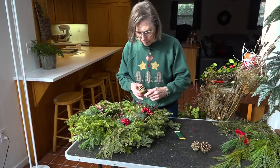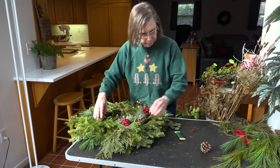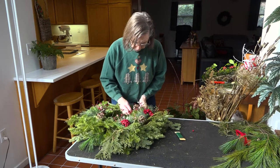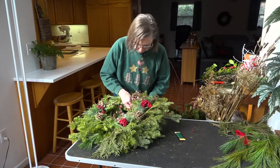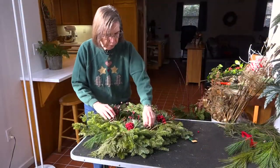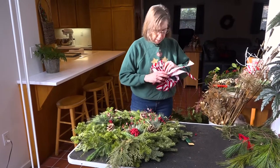And then I thought I'd add a little color with some wired gold sprayed and glittered cones. And again, the wire can go kind of under the greens and tightly around and fasten in back. Yeah, those are in place. And now it's time to finish it off. We have our hanger up here, so we'll put a nice bow on it.